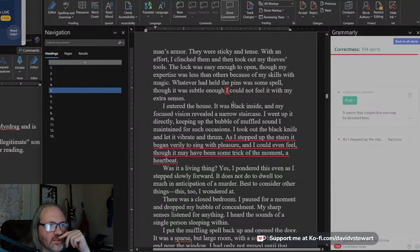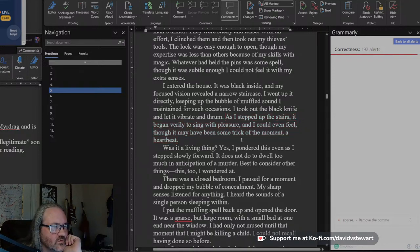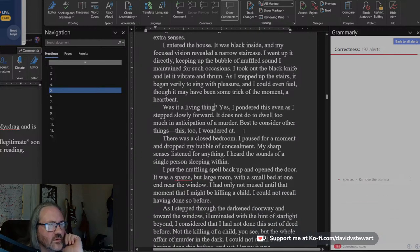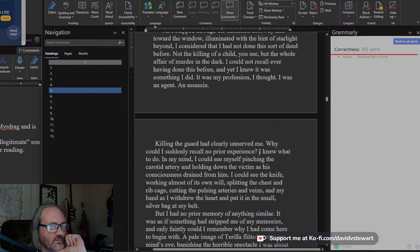Whatever had held the pins was some spell, though it was subtle enough I could not feel it with my extra senses. But I don't need that. As I stepped up the stairs, it began verily to sing with pleasure, and I could even feel, though it may have been some trick of the moment, a heartbeat. Was it a living thing? Yes, I pondered this even. Yes, okay. It was a sparse but large room. Yeah, better to get rid of the comma.